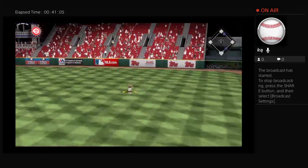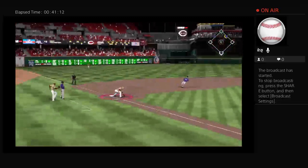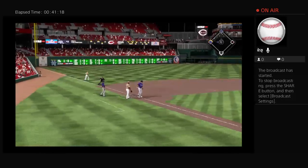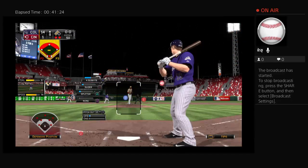And this is hit sharply on the ground toward the hole. And Tulowitzki's got himself a base hit. And now they've got a man caught out there. And he is in there. Justin Morneau will try and cash in on this two-out rally. He's got a couple of men in scoring position with two away.